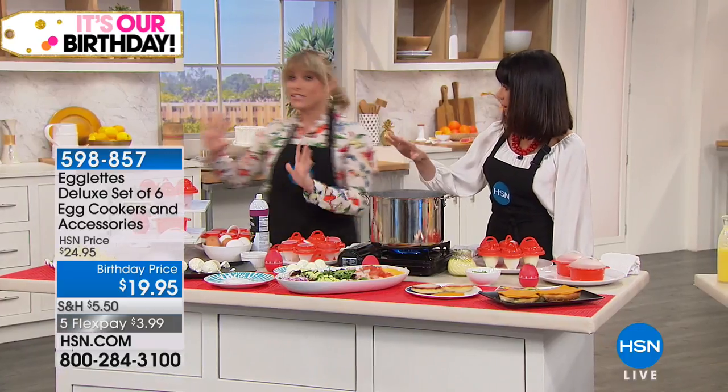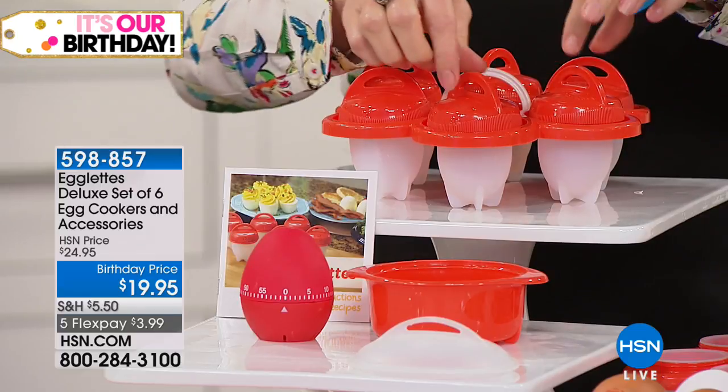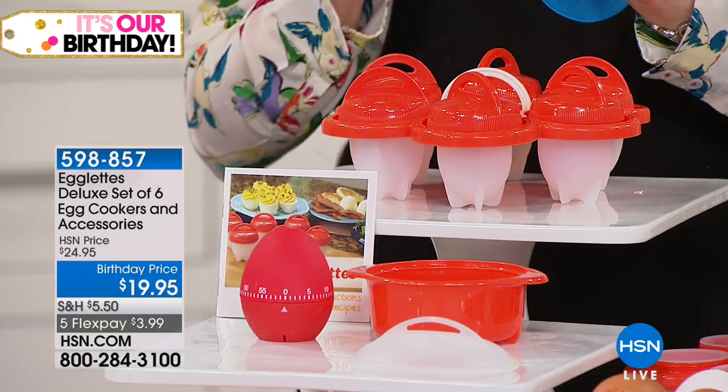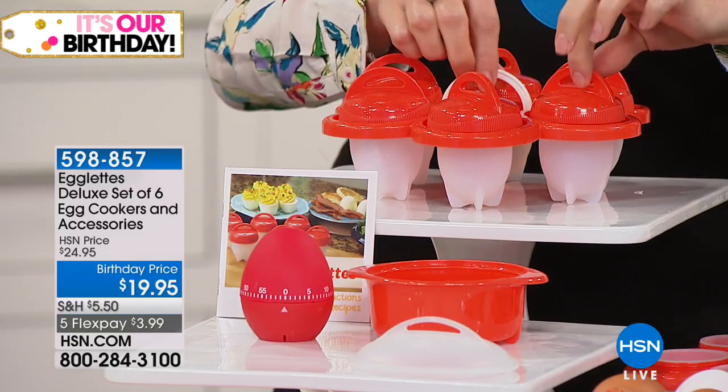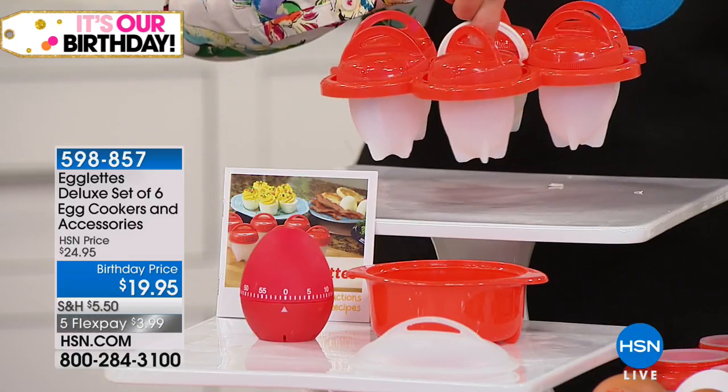So you're getting the deluxe set. You can find this on Infomercial, but you only get the little egglets. You don't get everything included. And it's the same price. Actually, we have a better price, better configuration. So you're getting 6 of the egglets. You're getting the carrying tray, and you don't need it.